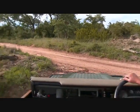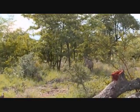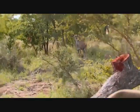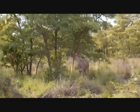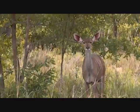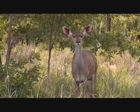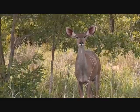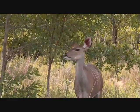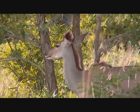There's a kudu cow. It's nice to see that some things are starting to move around already. It's not excessively hot. It's actually quite pleasant. Hello, Mrs. Kudu, one of our largest antelope. Beautiful big ears. Actually, I think that means we'll just continue on this road. It's a good idea. Often I never really know which way to turn when I get to a junction. But if there's an animal or a bird, it's a good idea to take their advice. So, because she's facing that way, I'm going to continue this way.